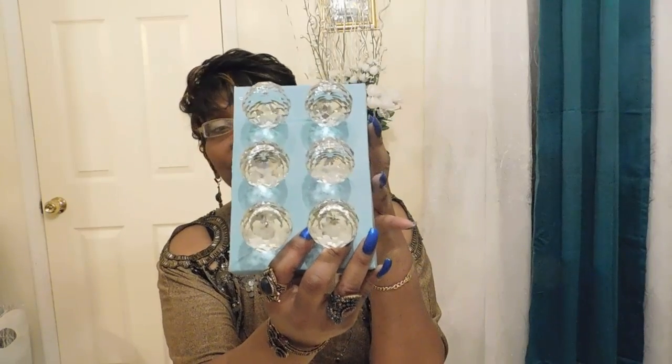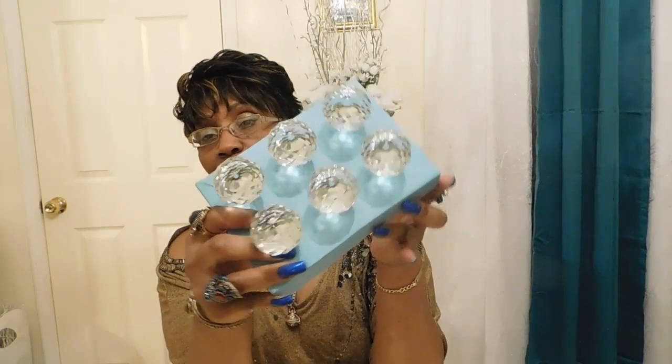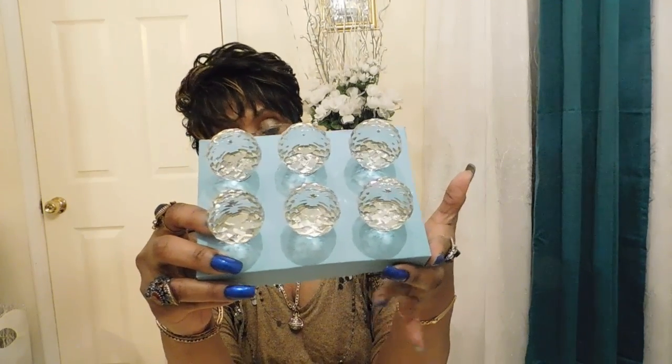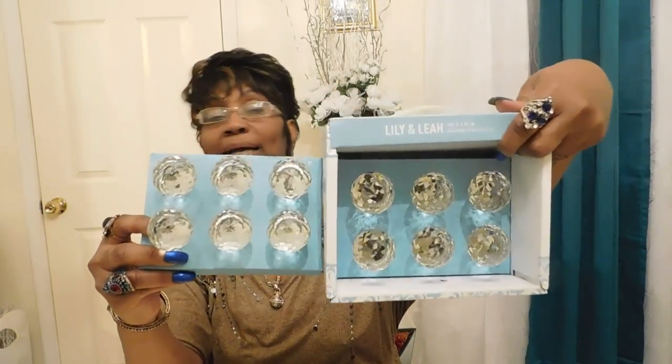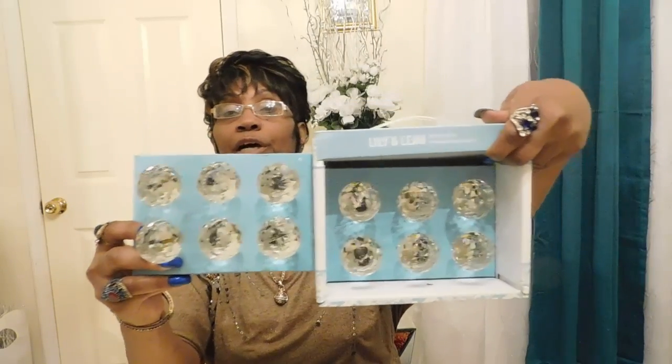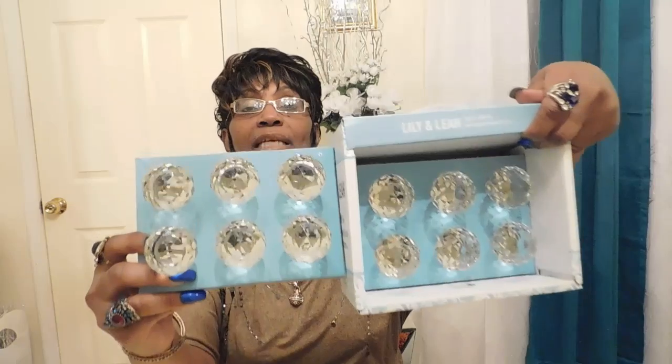Remember, I got some before, but these are a different style. And I do like these because they are super huge and they are glam. And these were $12.99. They only had 2 packs, so I picked up 2 packs. So I'm gonna go to the other Home Goods and see if I could find some more, because usually, whatever I do, I most likely need more than 12. So let's see if we could find it. If not, I'm gonna do another one, you know, mix and match.